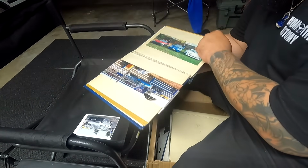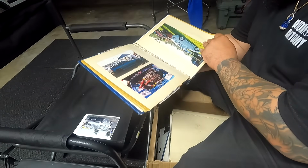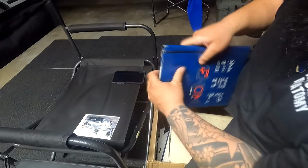So a lot of these albums and photos that I've just shown you guys or skimmed through are practically the same stuff, just different angles, but practically the whole ERC crew. Look at those cars on slicks, ready for the streets back in the days, right? But I'm gonna save the best for last.